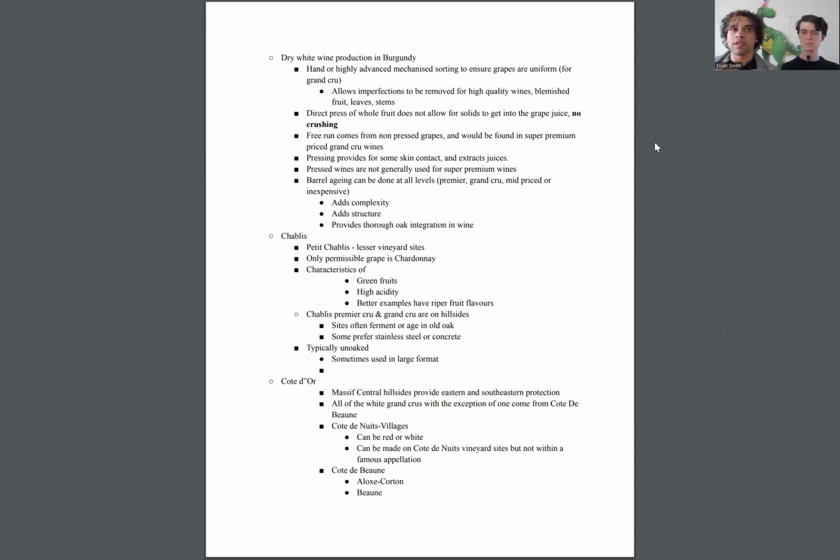Chablis Premier Cru and Grand Cru generally exist on hillsides because, like we said earlier, that's where the premium grapes in the Bourgogne region are going to be grown, due to the drainage and the soil content, composition, and depth. All the factors lead to hillsides being the best places for grapes to grow. We're seeing some use of old oak for fermentation on these Grand Cru sites, but some are preferring stainless steel or concrete, depending on the winemaking style. We're generally seeing Chablis being an unoaked style of Chardonnay as compared to the oaked style that we see in the majority of the rest of Bourgogne. But if there is oak used, it's generally in large format.